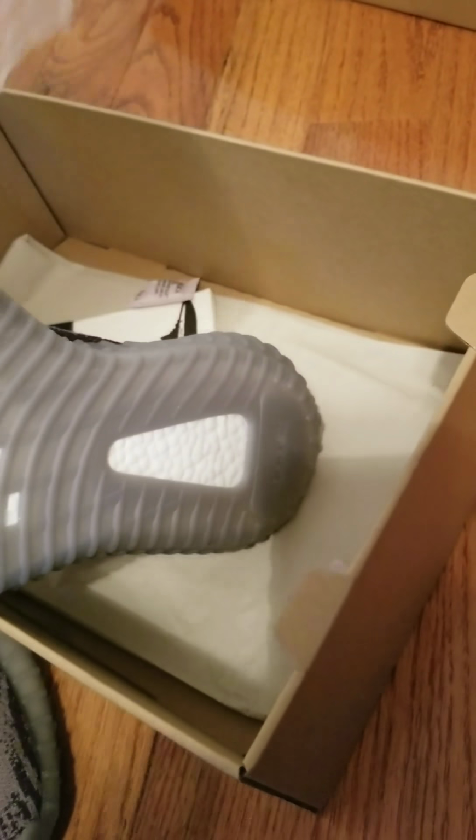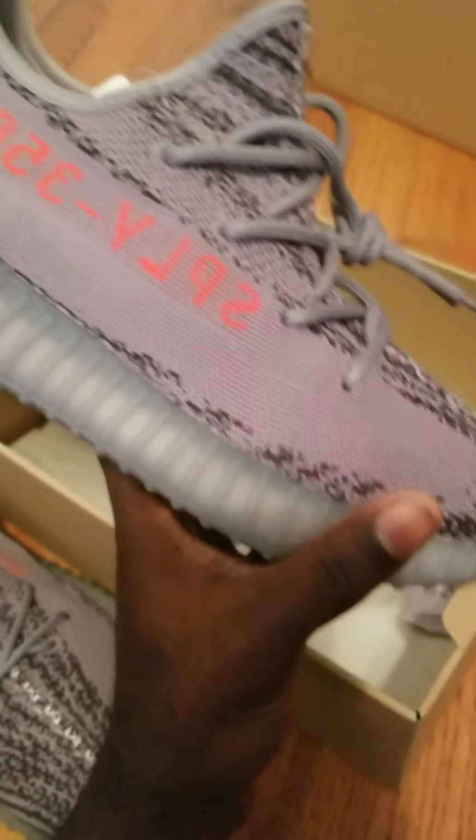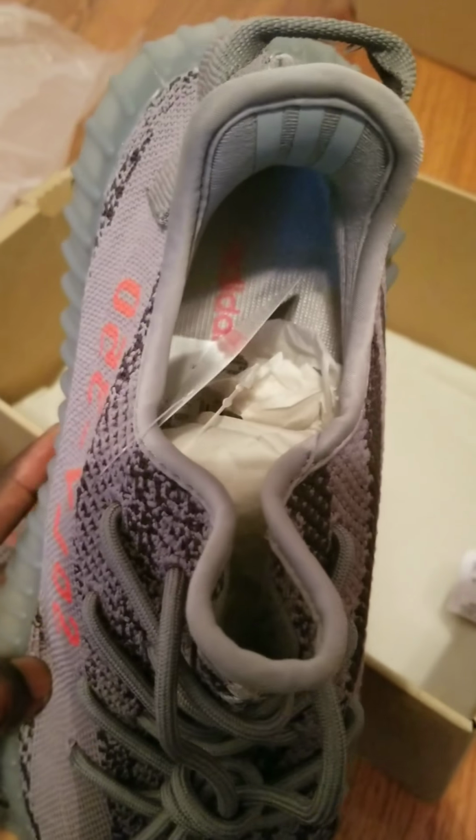It's another shoe. You know, it came with this, the packaging. So the packaging is perfect too. Here's the other one. You see how it is. No mistakes. Everything's good right here. You see how they did it?